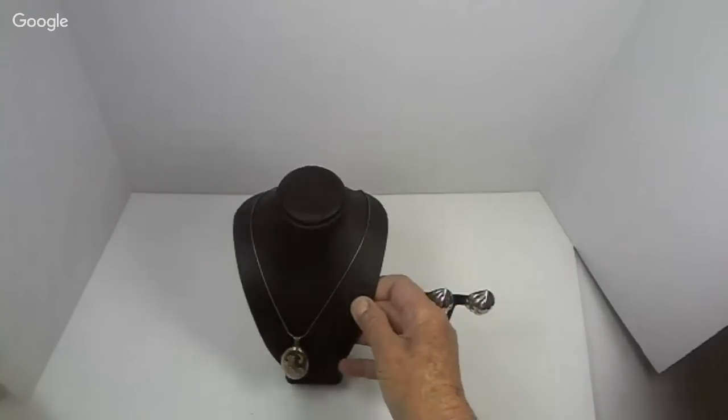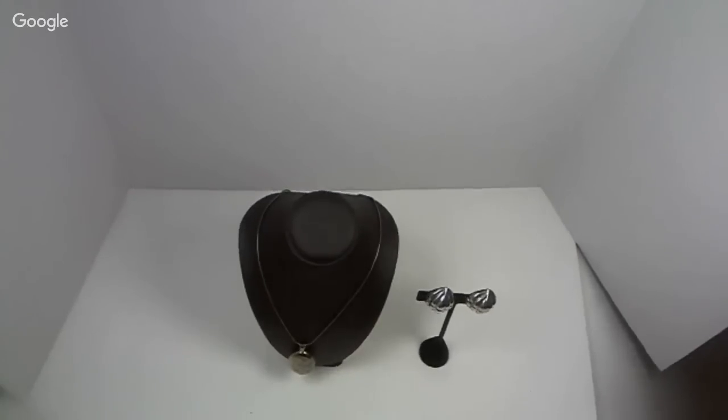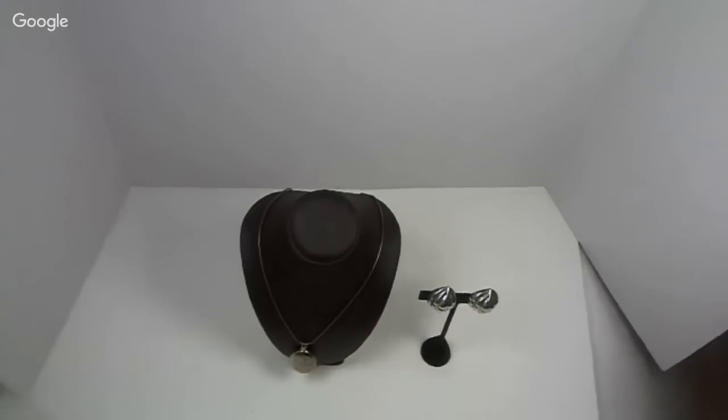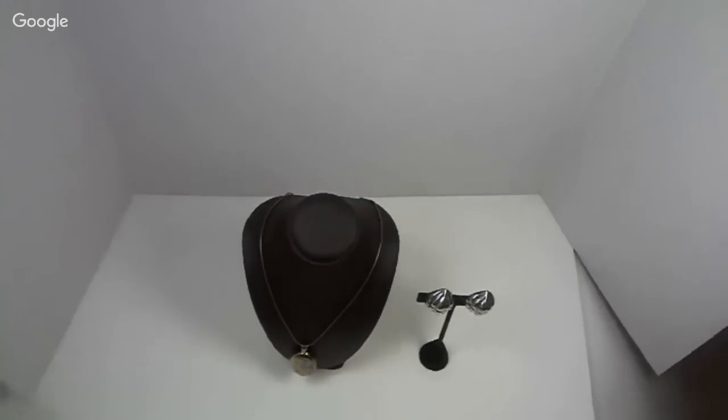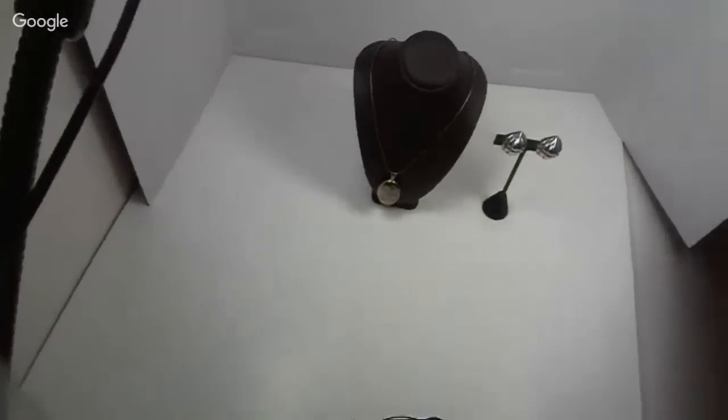What are we starting at? We're going to start this at 15. Let me see if I can adjust the camera just a little bit. All right, guys, we're starting at 15. Anybody want to start the bidding at 15? Get this in a little better position. A pair of sterling silver earrings. Beautiful design, kind of looks like a walnut design. It's so pretty. And then the oval shaped locket.